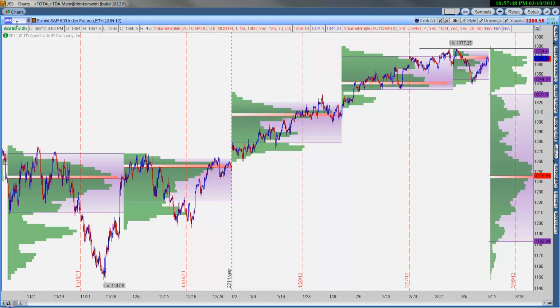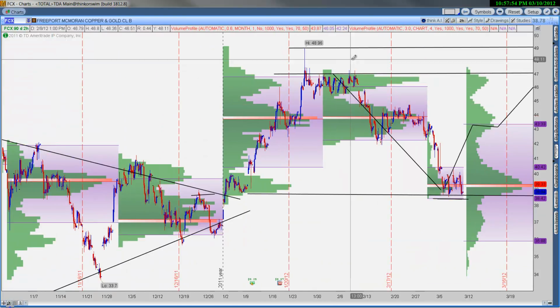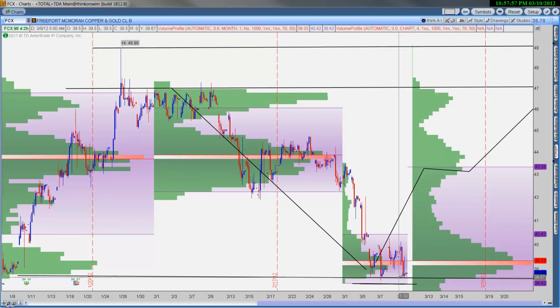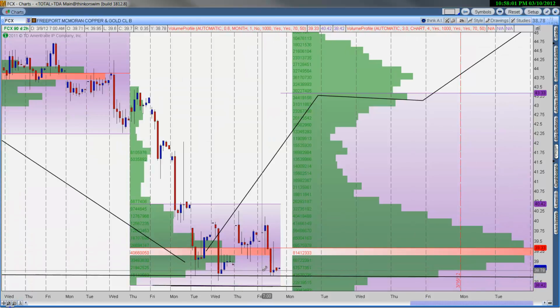Nice little trade. It's hard to say it's over, but keep your profits tight. Anything, if you did buy this week, put your stop at break even. A name like Freeport, I thought this was going to get a better bounce. It didn't. We're right back at the lows.